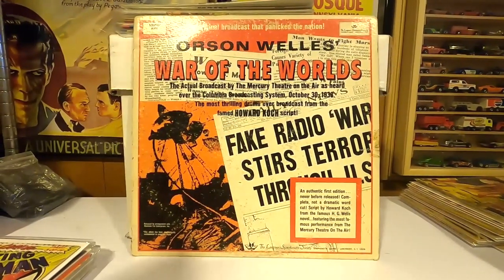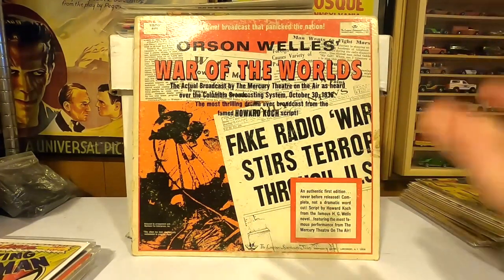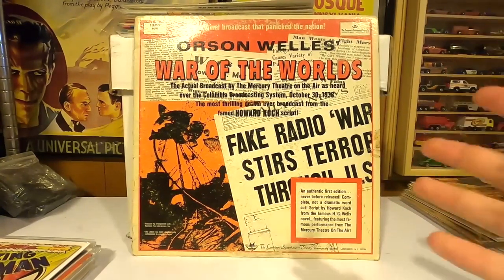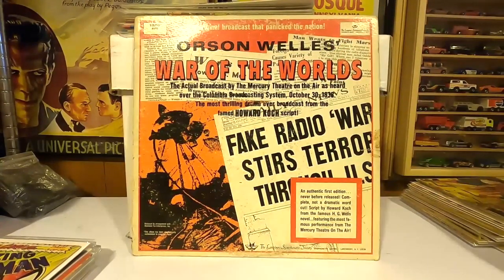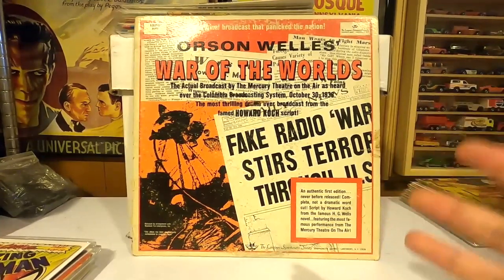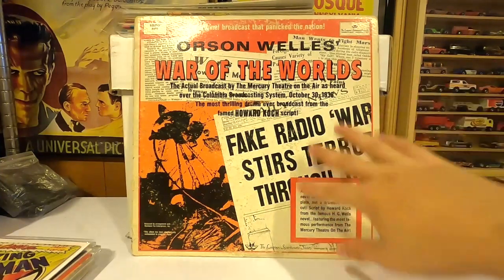Everybody knows this, Orson Welles, War of the Worlds. I say everybody, a lot of people probably don't know what this is, but this was a real radio broadcast from the 40s, I believe. Oh, here it is, 1938, okay. People actually thought from this radio broadcast, because they were just telling the story over the radio, that aliens were coming down and taking over the world. And there are stories, guys, of people that killed themselves because they thought that this radio broadcast was real. So much history goes into that.